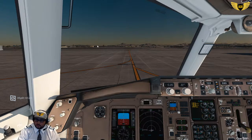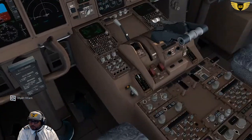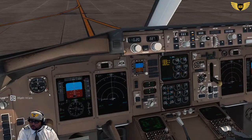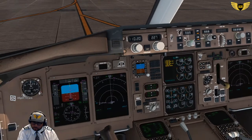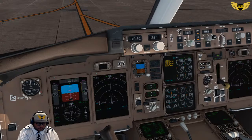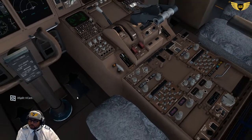Captain Geo! Yo, man, what's going on? Welcome aboard, man. We're just getting ready to go here. Doing our final checks, make sure we got everything ready to go, which I think we do. What's going on, Mel? Hope you're doing well. Hope everyone is doing well.